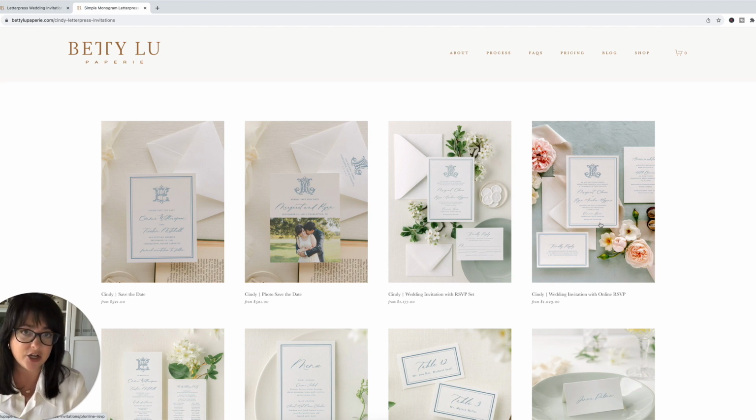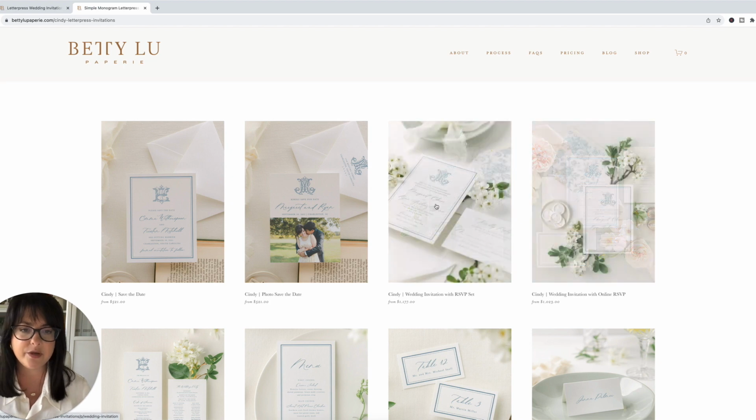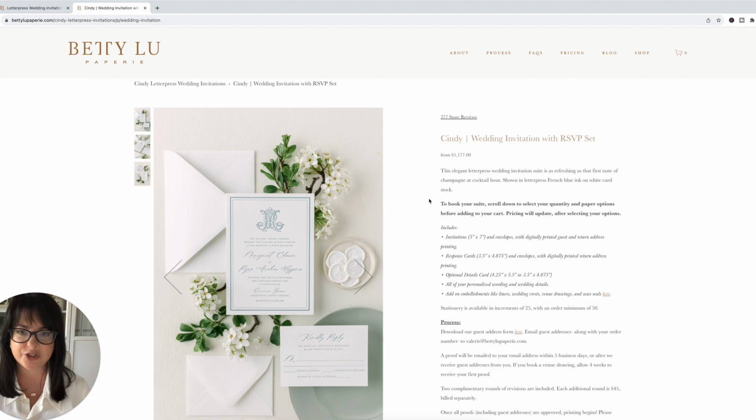If you want your wedding guests to RSVP on your website, then this is the best option for you. Now, it does not include the RSVP envelope, but it's still beautiful. It's a little bit less expensive. It costs a little bit less than the traditional wedding invitation with an RSVP, but it really just depends on what your preferences are and how you want guests to RSVP with you. So we will go with this option right here. This is the option that most of my couples choose. Again, it's totally up to you what you decide.